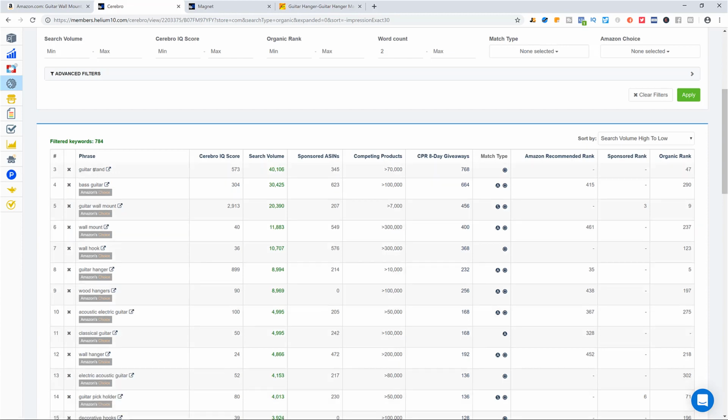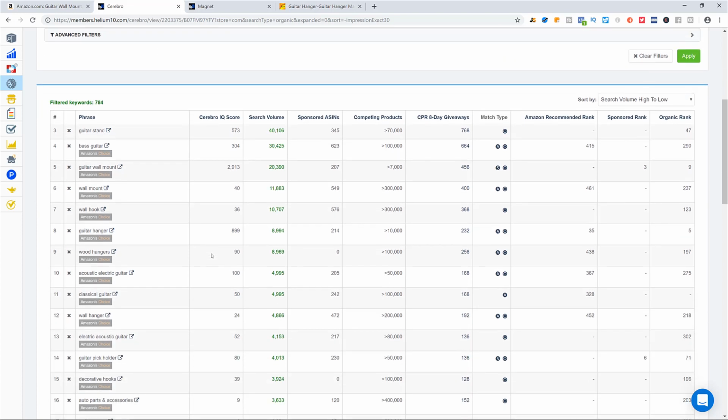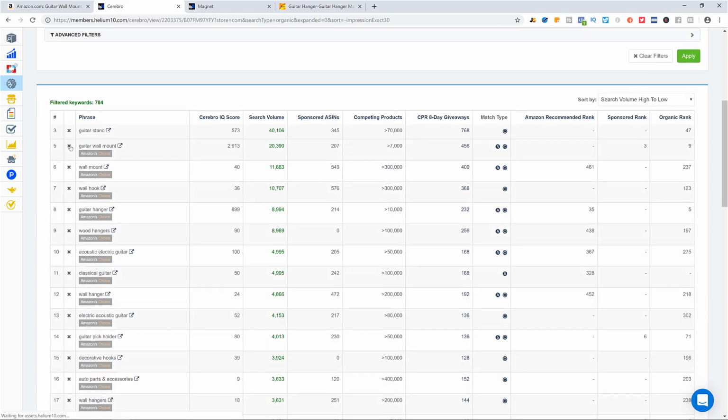Acoustic guitar stand. This is something that I would probably want this to show up for. If someone searches for a guitar stand, I would want this product to appear in those search rankings. Bass guitar wall mount. Okay, this is definitely relevant, and this gets 20,390 searches per month. So that's a pretty good search term.